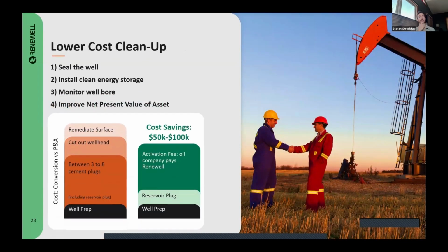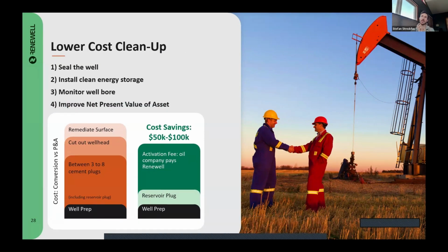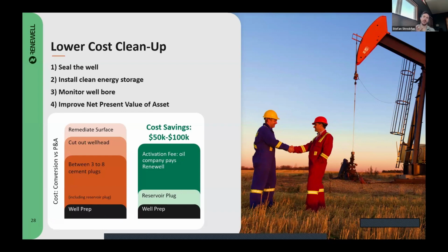All right, and so this is just touching again on the general idea of what we're proposing, as a reminder. Instead of doing this on your left, the traditional plug and abandonment process, we're taking out a few of the steps that do not seal the well, that are not creating that containment that we believe is the most essential part of the process. We replace it with a monitoring solution, and then also charge an activation fee in the process that allows us to install extremely low cost energy storage while still creating cost savings for the well owner.